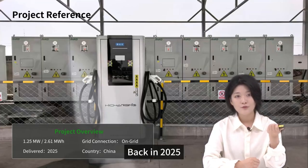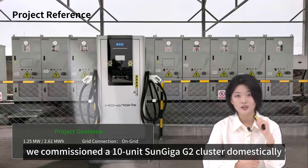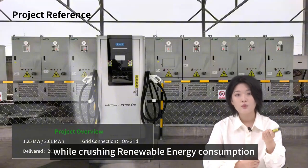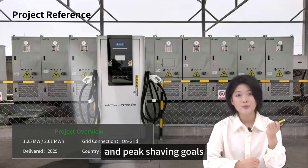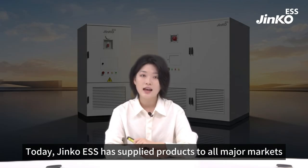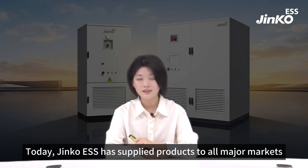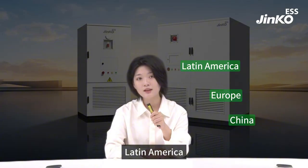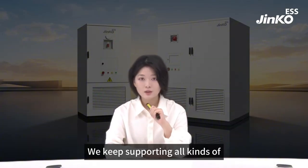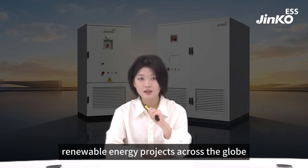Back in 2025, we commissioned a 10-unit SunGiga G2 cluster domestically, seamlessly handling PV, battery storage, and EV charging, while crushing renewable energy consumption and peak shaving goals. We also just commissioned an 11-unit project in Vietnam this year. Today, Jinko ESS has supplied products to all major markets: China, Europe, Latin America, Southeast Asia, Japan, the Middle East, and Africa. We keep supporting all kinds of renewable energy projects across the globe.